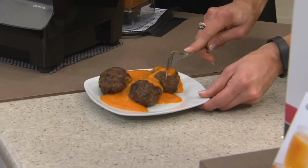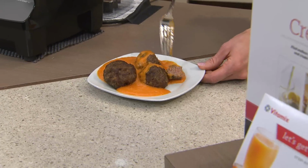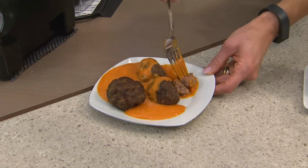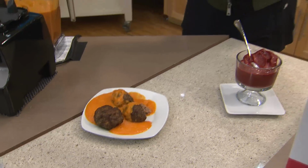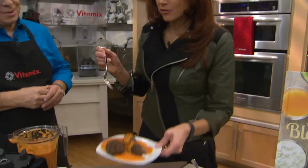Oh, nice. You know what? This is the kind of food that your family wants to eat. This is the kind of food that brings a meal together and a family around a table. And you know what? It's good for you food that tastes good. You're getting restaurant quality food. You're making it at home, and it's easy. Oh, my word. Good night. I might lick the plate on that one.